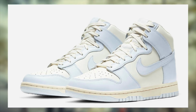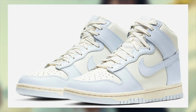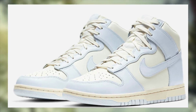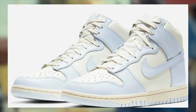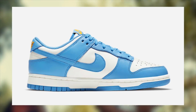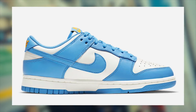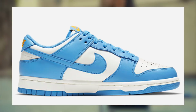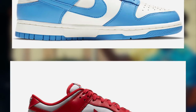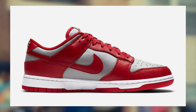Now, in the meantime, all Europe retailers are still set to drop on the 14th, and Shopify sites in the US for some of these smaller retailers are still set to drop on the 14th as well. Not exactly sure why they're going this route and splitting up this release, and it's making it so disorganized, but it is what it is. When it comes to all these dunk lows, expect them to be very profitable with a great margin. The dunk highs will also be profitable, just with a slightly lower margin. Still a great cop though.